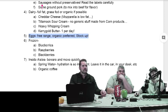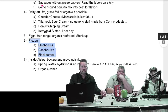Okay, so in the frozen section, I'm getting frozen berries to mix into smoothies. It's so hard and so much more expensive to get fresh berries if they're out of season. So get your frozen blueberries, frozen raspberries, blackberries. It says berry after it, so it's got antioxidants in it. They're richly colored, so they have those good health properties.